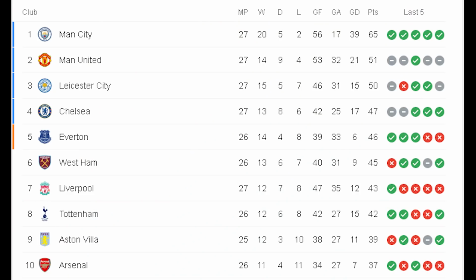Fantastic. We needed this win tonight. We really did need it. Three points away at Anfield. It sets us up nicely for the top 4 race. Here's the Premier League table and what it's looking like now. So with Manchester City obviously going to become Premier League champions, we don't need to discuss them. Manchester United in second place on 27 games, 51 points.